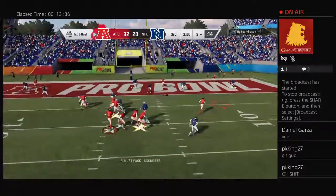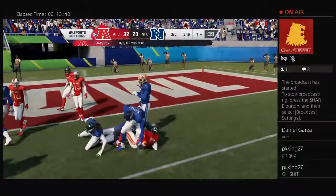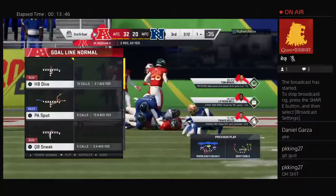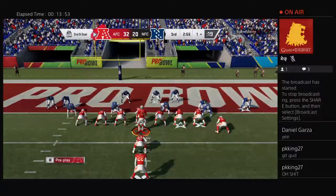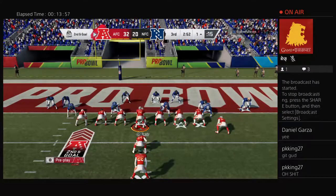From the gun, it's Jackson. His pass caught with the 4. And he'll be brought down right on the edge of the goal line at about the 1-yard line. Only a yard on the completion. It's second and goal. Second and goal from the 1.